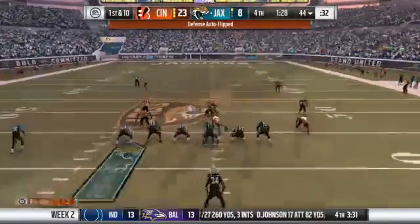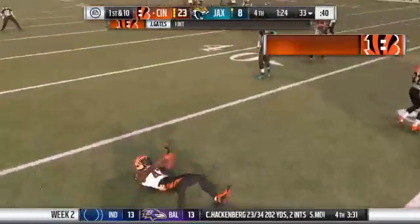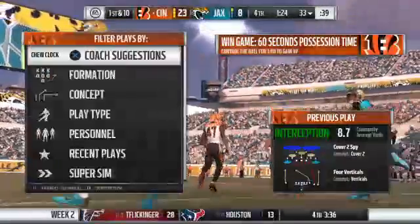And they're going to go soft on the corners. Back to throw. And this is intercepted. And that should do it. A great read, and it's picked off. And they have the football and will set up shop at the 33-yard line.